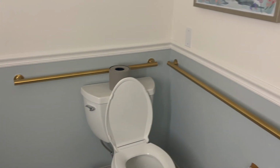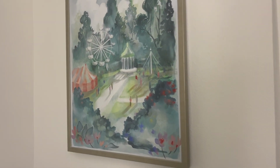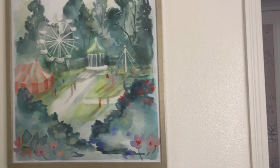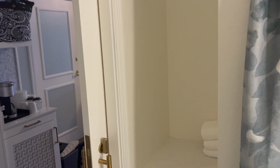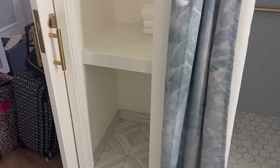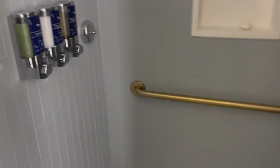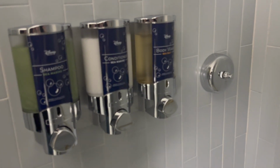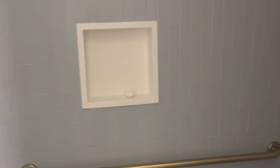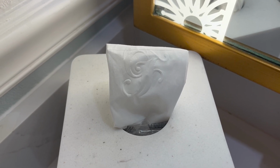It also had the handicap accessible bars and another gorgeous Mary Poppins inspired painting. That's an absolutely stunning painting. And it had a lot of storage here. I don't really know if that's different for the handicap accessible rooms, but you could definitely fit your suitcase underneath the towel holders. And then the walk-in shower with the accessible bars, and you have your shampoo, conditioner, body wash all there that you can press out, and your beautiful large faucet, and it had the handheld as well with a shower chair, so super accessible. And of course, I love the little details of the Grand Floridian seal on the toilet paper and the Kleenex.